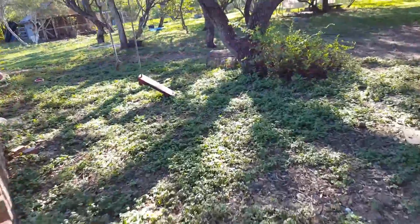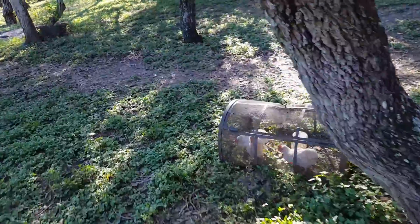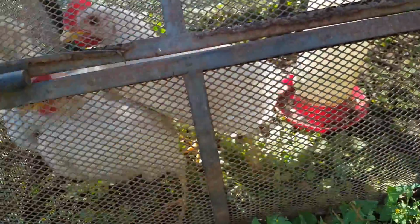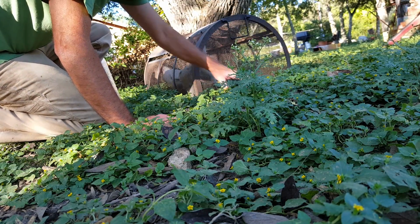We got 3 little chicks that are ready to move out of this little cage. They grew up fast. These are hybrids. They need fresh food and water too. Hey guys, I can move their little cage to put them on fresh greens too.